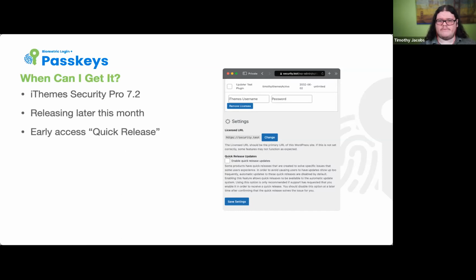And pretty soon, we're also going to enable a first for us with iThemes Security: an early access quick release. So if you go into the quick release settings for the iThemes licenser, there's a little checkbox there that says enable quick release updates. And later this week, hopefully, maybe next week at the latest, we'll be doing an early access release so you can take a peek at it just a little bit before it goes out into the wild.